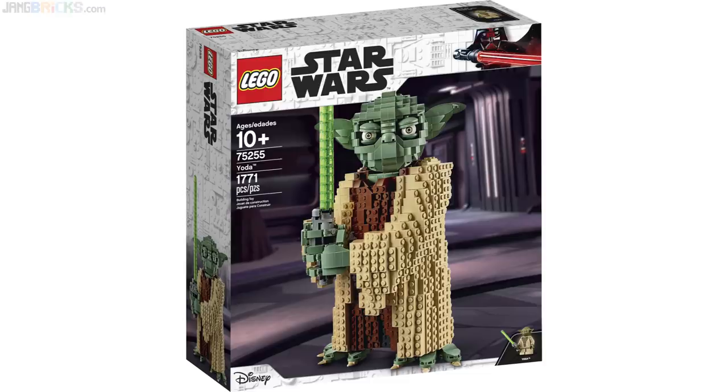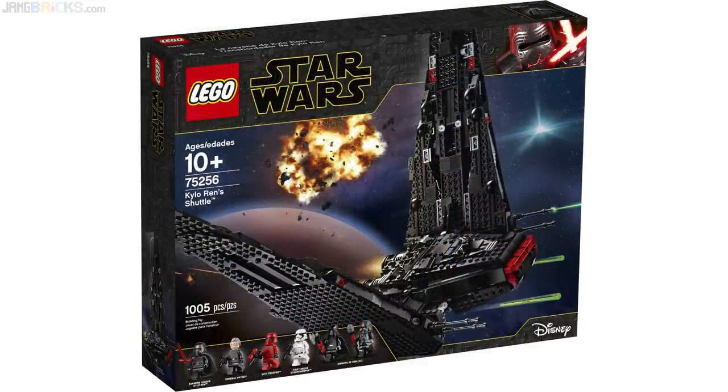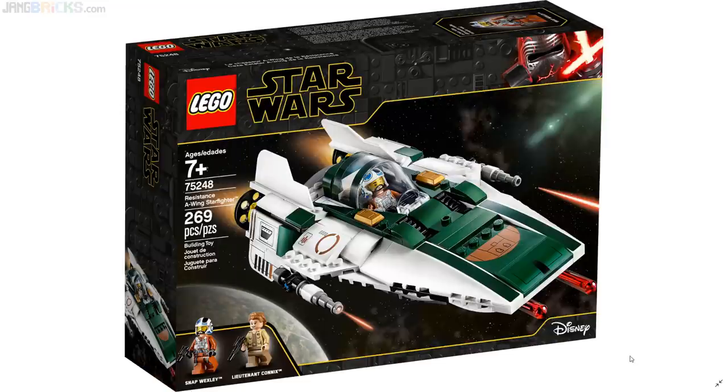And I'm just going to do this recording off my screen. I'm going to do it in real time and just be real casual about it. Not looking at these from the perspective of a reviewer, but rather from the perspective of a LEGO fan and a Star Wars fan. I'm just going to tell you what I personally think about these sets as I see them. First of all, this is the Resistance A-Wing Starfighter. It's 269 pieces. It's going to cost $30 US.